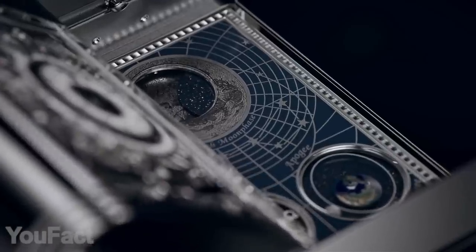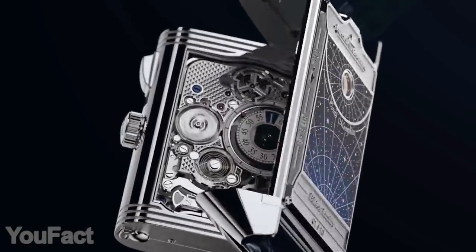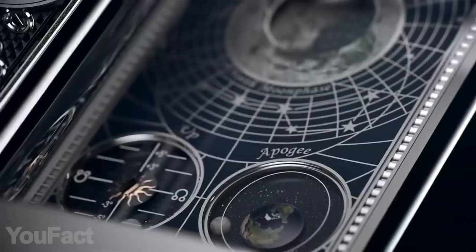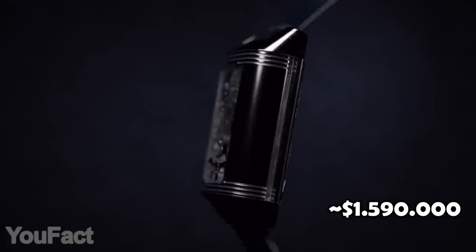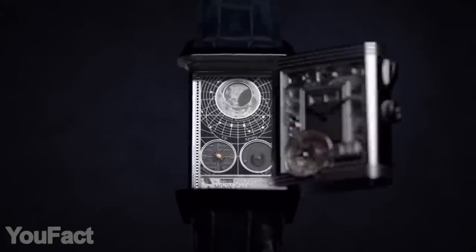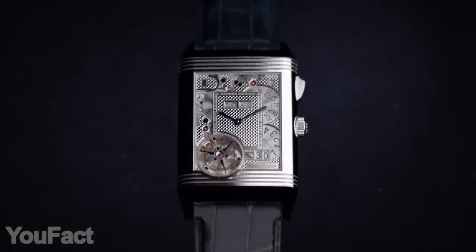Another face is hidden right inside the case, and the fourth one is placed on the back of the watch. They're designed to show you the moon cycles and phases in the most beautiful way. Although for $1.5 million, you could probably travel to the moon and back.